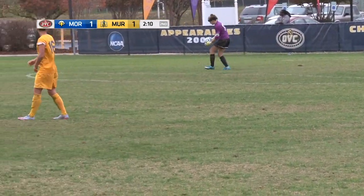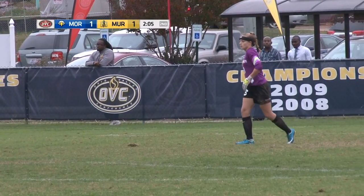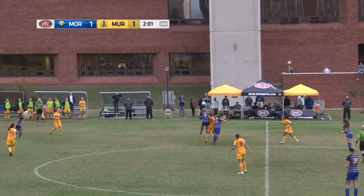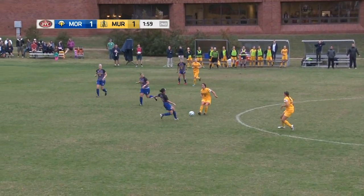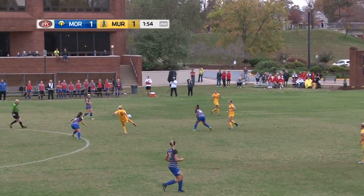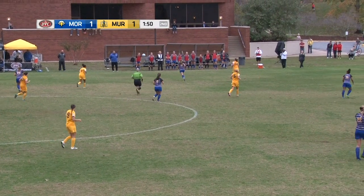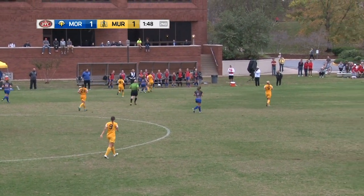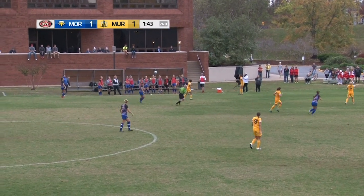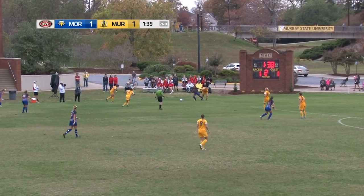And now with 2 minutes left in the contest, it's either you go for it all or you just wait till extra time. And right now, Morehead State is actually putting Murray State on the back foot. The Morehead backs have done a great job winning every first ball that's coming in the air, just tidying the game up. They played very well. They survived a few rocky things, but they've done a nice job.